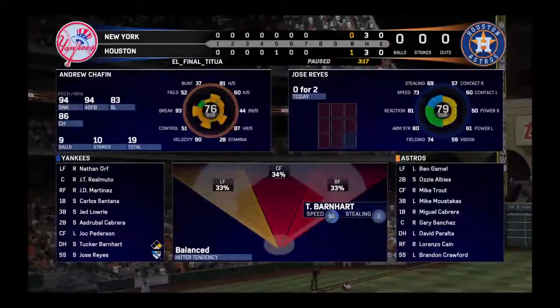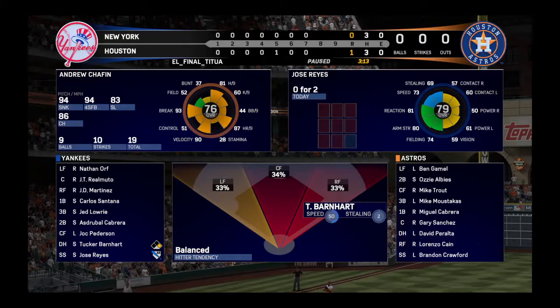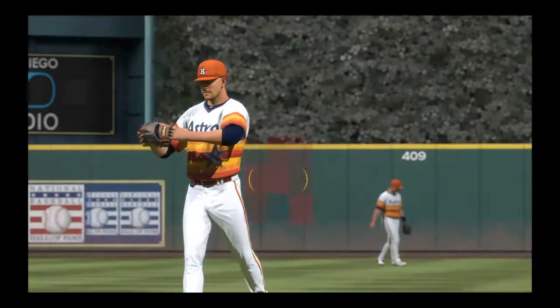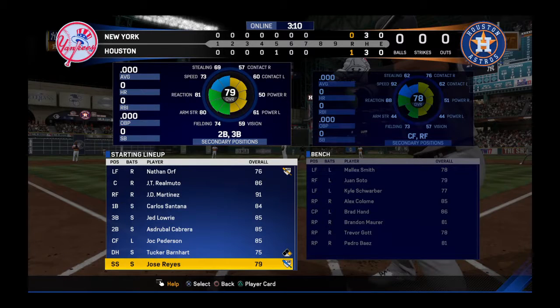Here's the short stop now, Jose Reyes. Darren O'Day will come on in relief as he'll make his second appearance of the season so far. Now pitching for the Astros, number 56, Darren O'Day.